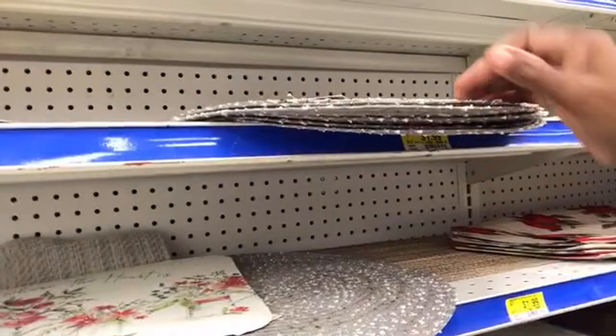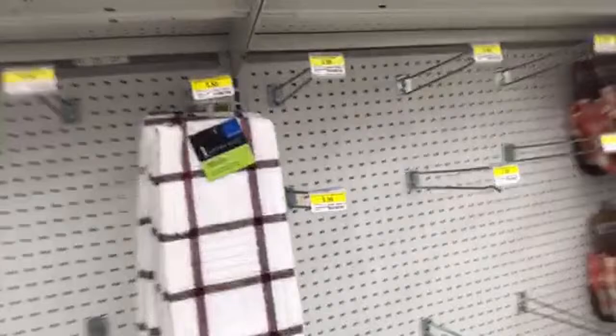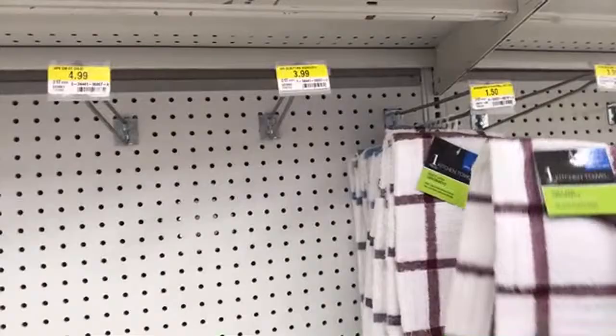$1.99 each. I like this color. I would put this in my kitchen, in my dining room area. That's nice. For $2, you can't beat it. Oh, the kitchen towels. The prices are good, too. $1.50 for these, and they feel pretty good. I would need a green, though. Or even the black and white. That would look okay.